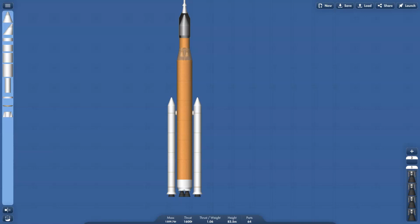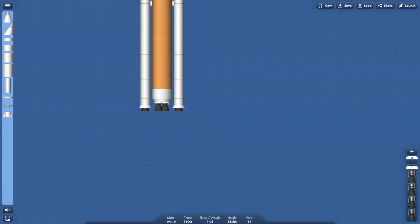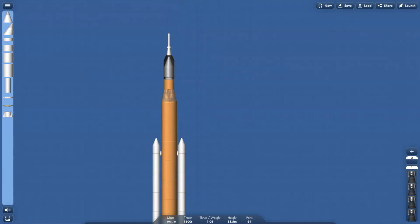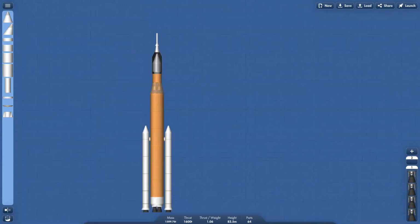And today, as you saw in the last video, we will be launching Artemis 1 to the moon. As you can see, I made a few changes, like these things and these heat shields from the solid rocket boosters, the SRBs, and the Dragon capsule. I mean, Dragon capsule. Who am I talking about? Elon Musk. What capsule? The Orion spacecraft. I have no solar panels, but we'll do that soon. I made a few changes.